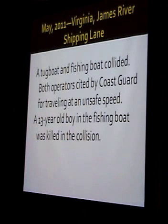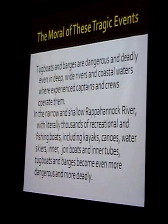May 2011, Virginia, the James River shipping lane, a tugboat and fishing boat collided. Both operators were cited by the Coast Guard for traveling at an unsafe speed. A 13-year-old boy in the fishing boat was killed in the collision.